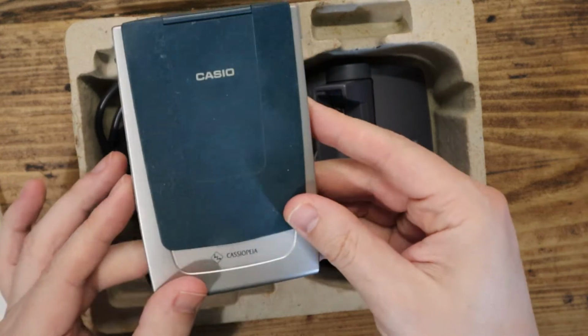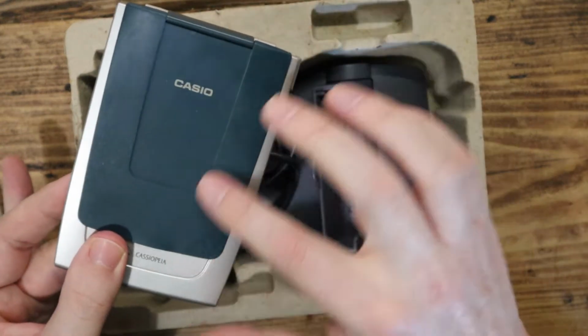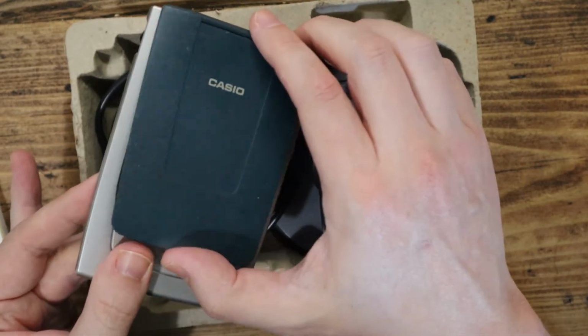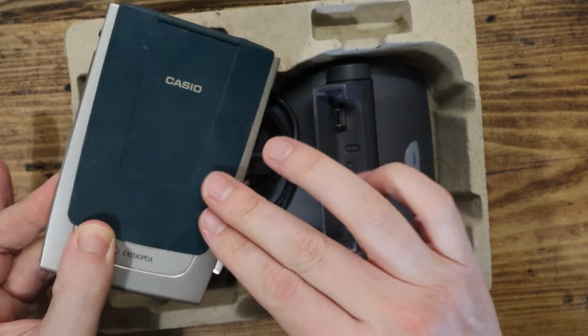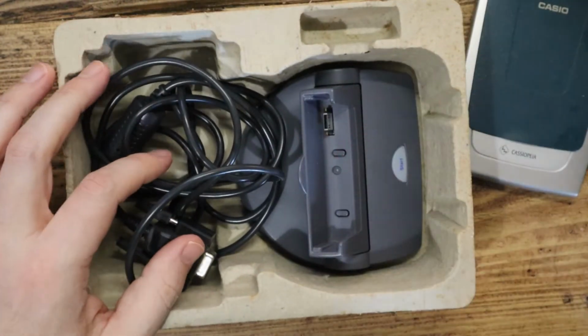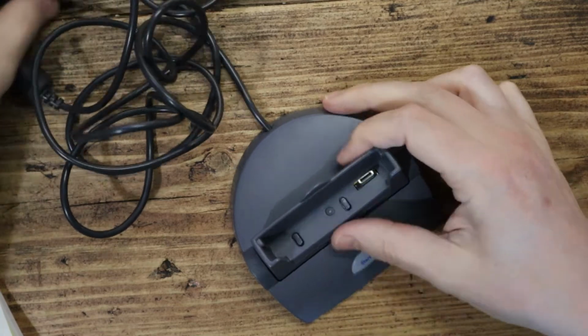That's the device. Look at that. Now that's got a protective cover on it, which is made of that rubber that perishes over time. So it's got a slightly sticky feel to it, but it's still pretty decent. We'll obviously come to that in a moment. And then we've got the dock here. Let me just show you this dock.